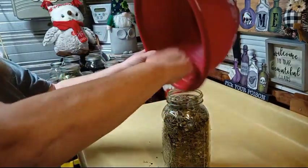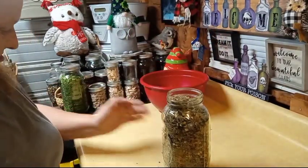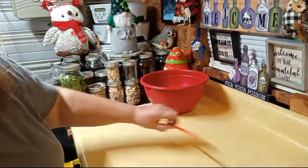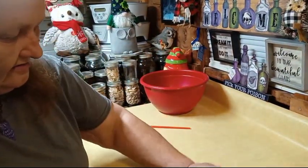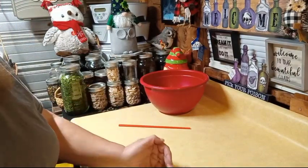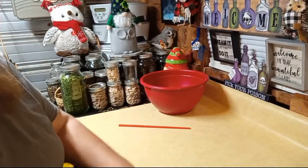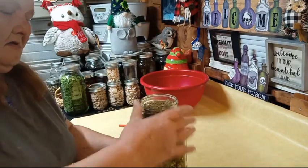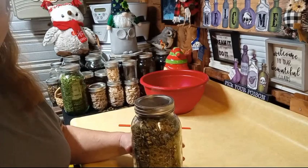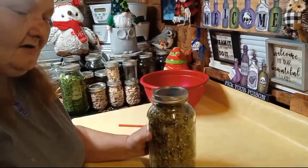Yes, folks, I got it all in there. Thankfully. Look at that. You wouldn't have thought I got that whole bowl into that half-gallon jar.